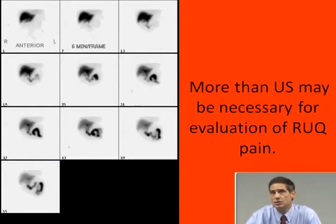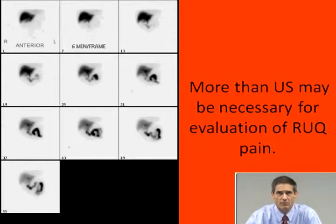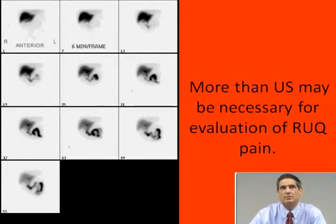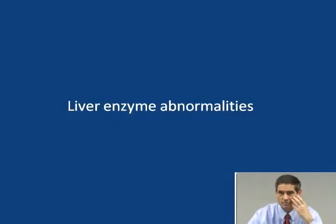That leads us to point number 2, which is that more than ultrasound may be necessary for the evaluation of right upper quadrant pain. While ultrasound is the first step for biliary colic and pancreatitis, as noted before, there are occasions when evaluation won't stop with ultrasound, and where ultrasound is either negative or sometimes not. Further evaluation may then be directed by either the pattern of enzyme abnormalities, the patient symptoms, or abnormalities seen on the ultrasound exam. So let's talk about liver enzyme abnormalities first.